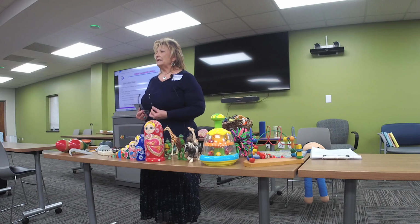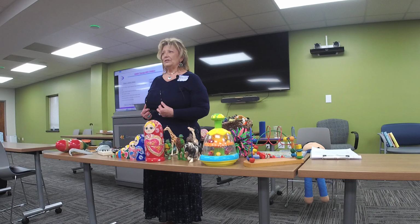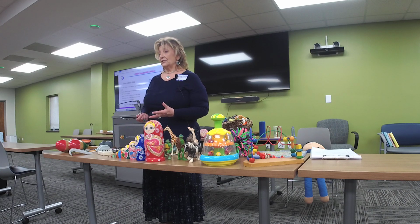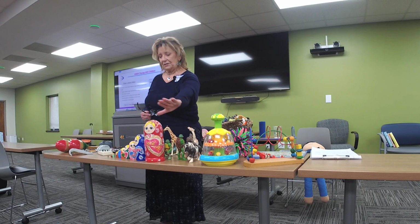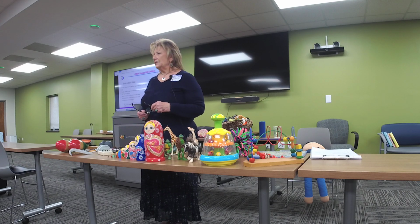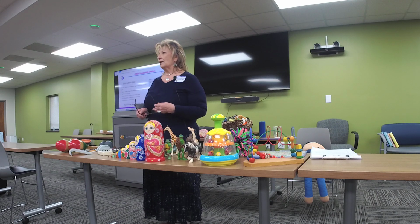Okay, so negative cognitions and positive cognitions. We do those in very kid-friendly terms. We can do those in the sand tray. I'm going to show you how I use this. These are called the EMDR helpers, and they're nesting dolls. And so it's just a way to get kids engaged in that process of EMDR.